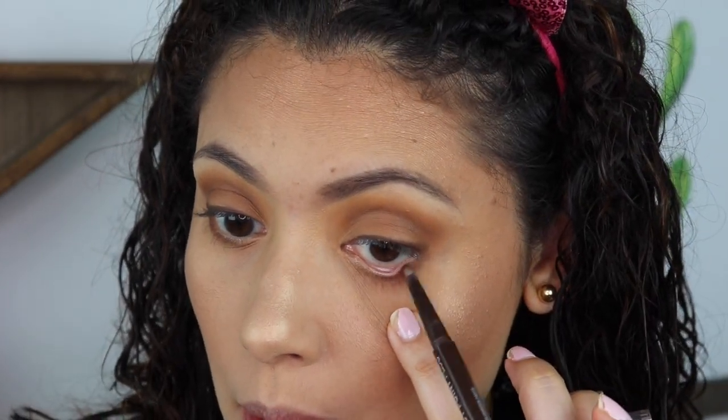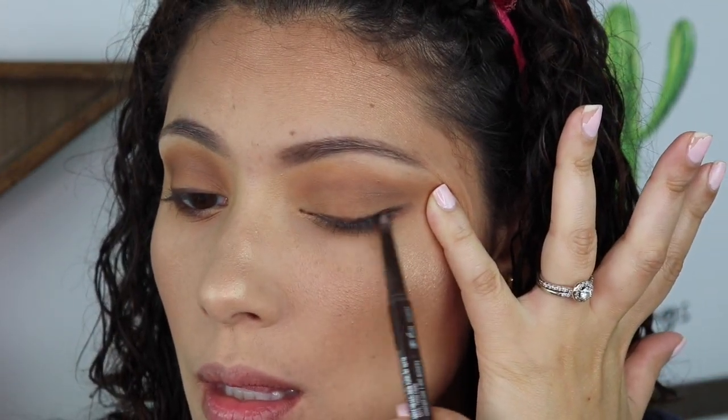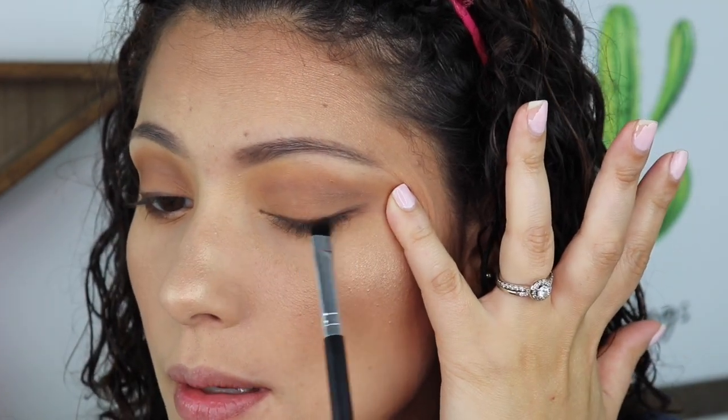So I'm looking at myself now and I think I want to step it up a notch as far as the darker browns. So I'm going to add some more to my bottom lid, and I'm going to do that with the same eyeliner pencil that I did. And I'm going to put some here in the bottom. And then we're going to smudge it out with that angle brush, okay? How are you looking? Good? So we're gonna add a little more on the top as well. Very nice, very nice.